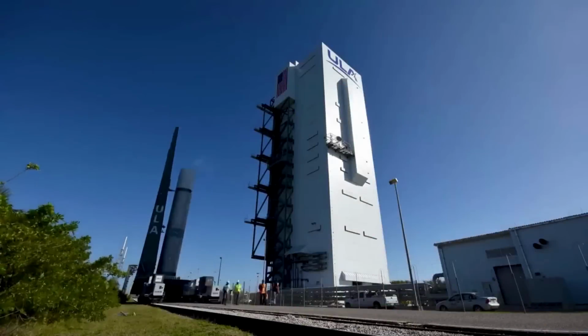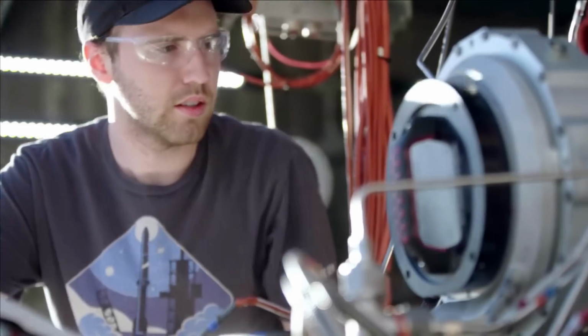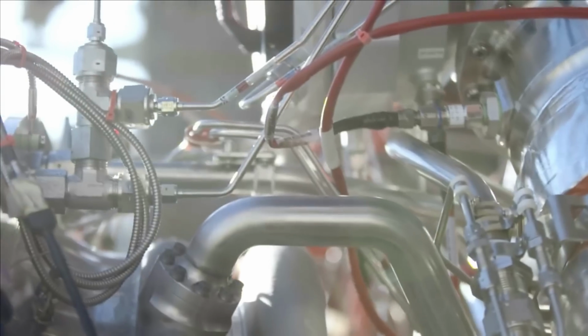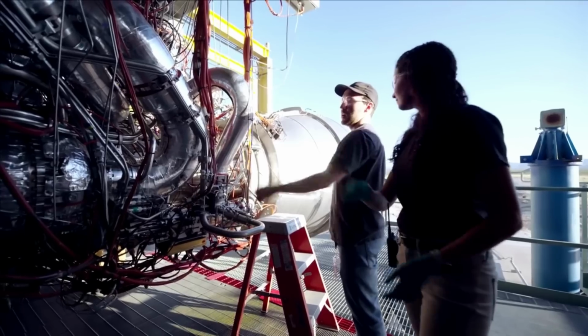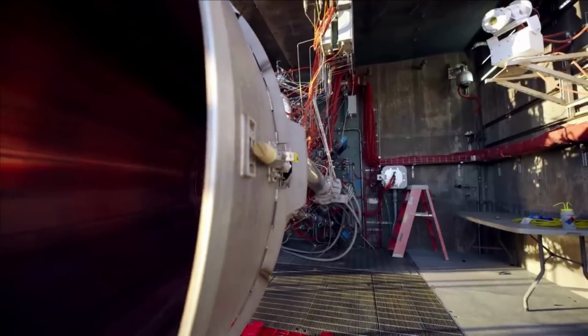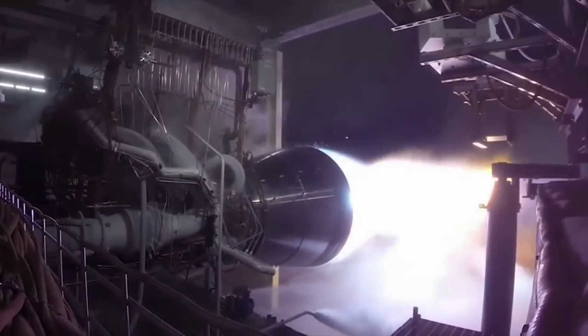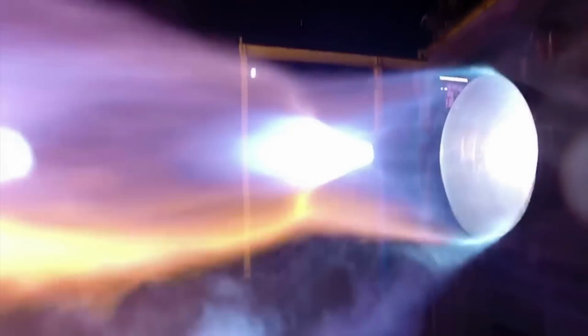Now that we know more about Vulcan and ULA's progress toward the first launch, we can take a closer look at the significance of this mission for Blue Origin and the BE-4 and the Vulcan rocket itself. Blue Origin began work on the BE-4 in 2011, and not long after partnered up with ULA to provide engines for the company's next-generation launch vehicle. For years, they worked to develop and test BE-4 to try and create a capable engine of the future.